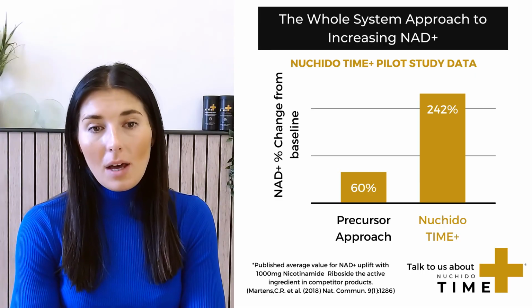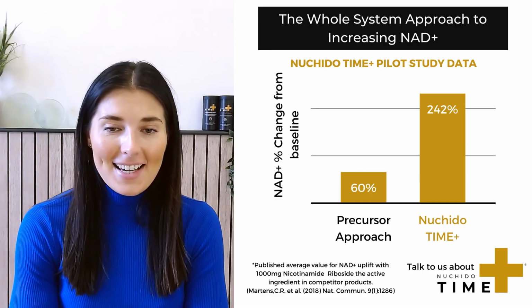We measured a number of different things. The primary outcome was, does this product actually boost NAD? And we found that after just 7 days of taking the product, it significantly increased NAD, and this continued to rise. We tested up to 28 days, but we're now doing some longer studies to see what happens on a longer-term scale. So that was great, that it did increase NAD.